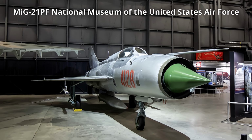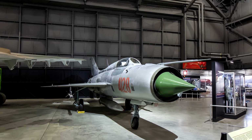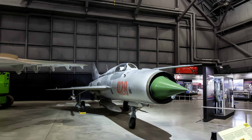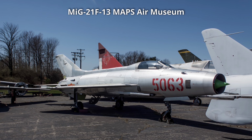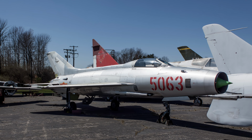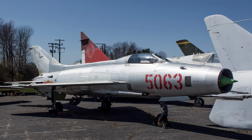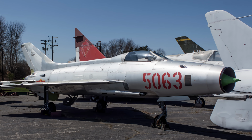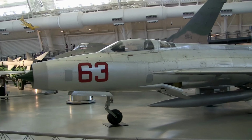It saw combat around the globe almost from the moment it was exported. It served with Arab states against Israel in the Six-Day War during June 1967 and in the October 1973 Yom Kippur War. Israel claimed 245 air-to-air kills against MiG-21s in a 16-year period beginning July 1966, but Israeli losses to MiG-21s are unknown. In India, it flew against Pakistan in December 1971.